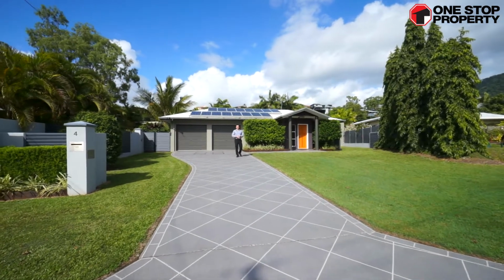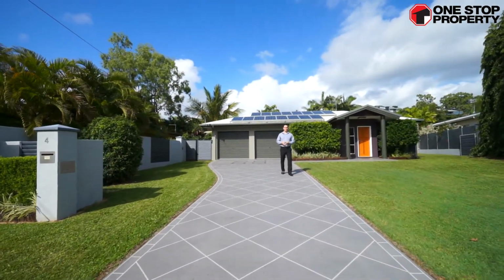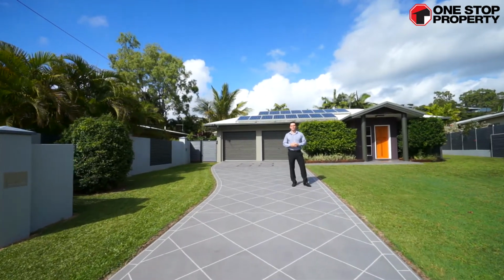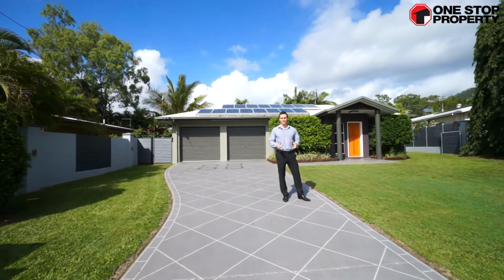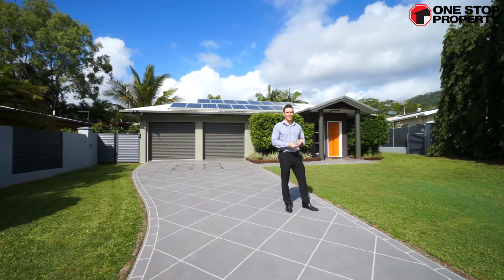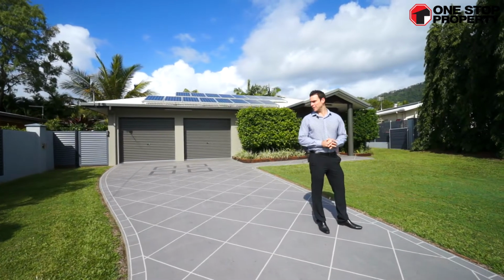Today we're here at 4 Kirraly Close in Mooroobool. This 3-bedroom, 1-bathroom, 2-carport home has a massive 5x8 metre shed at the back. You've got a brand new patio extension being added on, and the kitchen's also new as well. You've got heaps of side access, room for the caravan or all your toys to park down the side. So let's go and take a closer look.